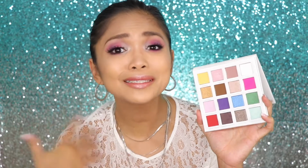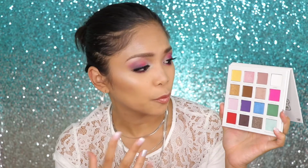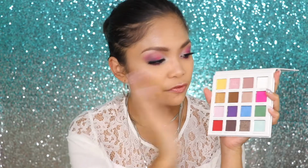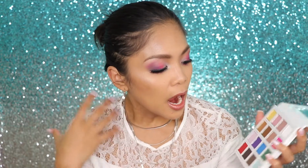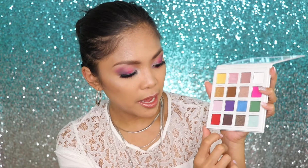But anyway, so this palette is full of colors, vibrant, and really just beautiful. But you also still have your neutrals in here as well. So that's what I see here. So what I did first was finger swatch these eyeshadows to see how they apply on my arms. And the only thing that I really had a problem with finger swatching was Magic and this shade Honesty.